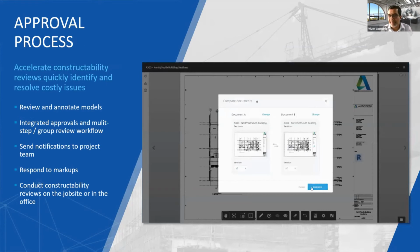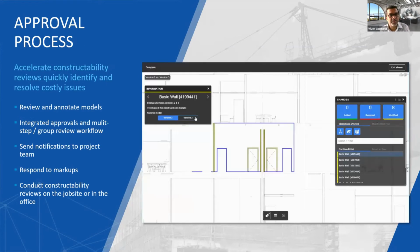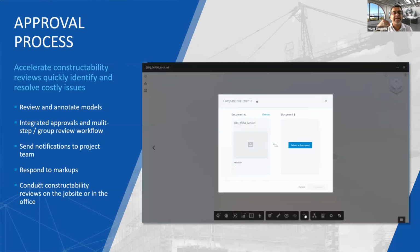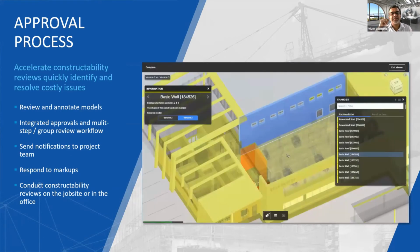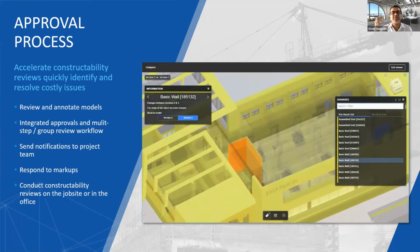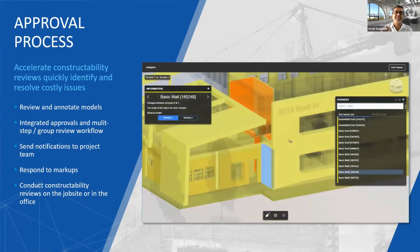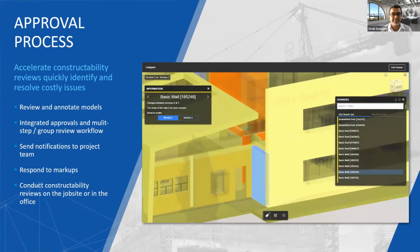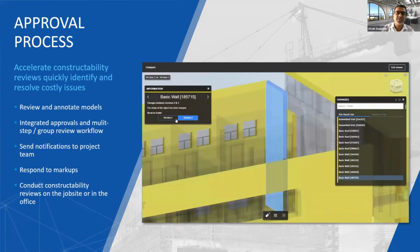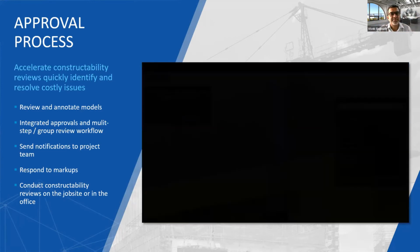So we can do drawing comparison in the approval process. Drawing comparison includes added, deleted, and modified, which is what you're seeing on the screen here. Modified could include a change of metadata. Even the metadata will be recorded by the program. For example, if geometrically there is no change but the material is revised, even that is considered an update by the program. So it gives us a clear understanding of what was in the first version and what is in the other version.